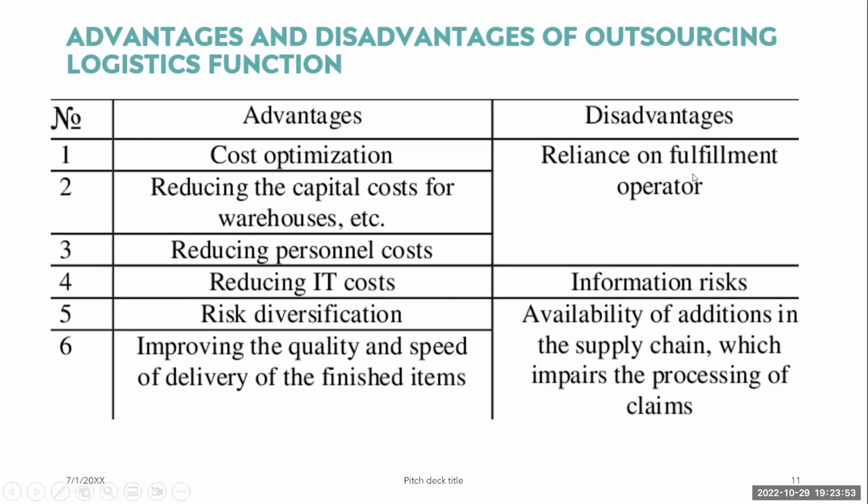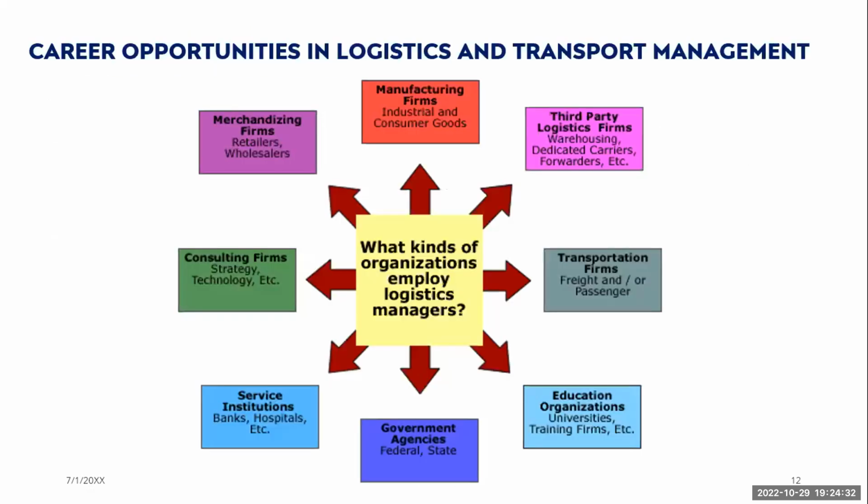Then the disadvantages. There is reliance on the fulfillment operator. If one of the operators you outsource to disappoints you, then you are in trouble. Can you imagine? Then we have information risk. Sometimes information is not flowing properly, and that can also be a problem. Then there is the availability of additions in the supply chain, which impairs the processing of claims. So certain things that you need in the supply chain may not be there, and that creates some problems for you as a business. So you may want to do these things yourself instead of outsourcing them.